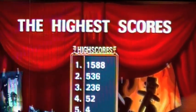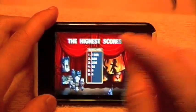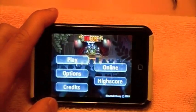See if that'll focus. There's my high score so far, 1,588. Let me know what your guys' high score is. If you've played this application, write down there in a comment or video response. Let me know what your high score is for Mini Gore.